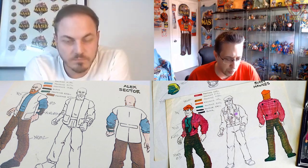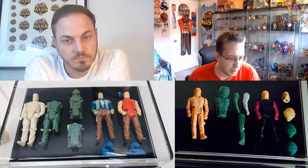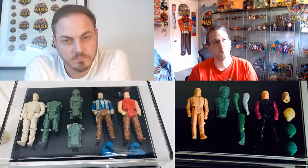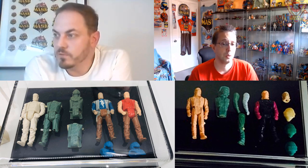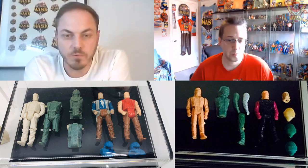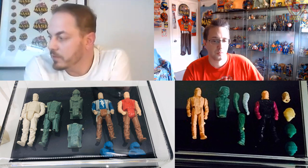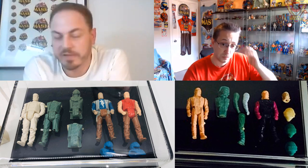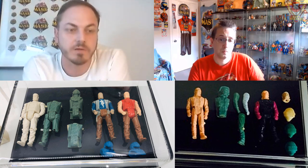So out of what you have currently, what's the one piece that you've been trying to get? What would you say your holy grail piece is, and do you have it yet? So my holy grail piece currently, I'd say, is original art. I mean, it's not a photocopy. It's not just a scan or whatever. It's original box art.